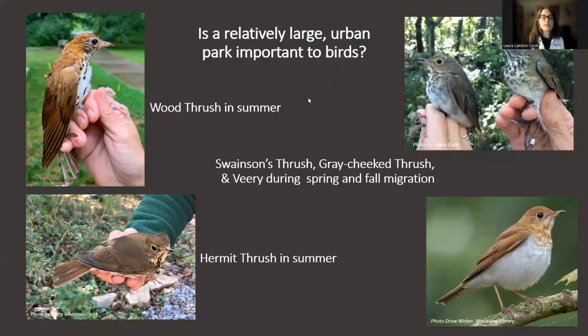And so we settled on using a suite of related species. These are all in the thrush family. Thrushes are related to robins and bluebirds. They're big enough birds that they can hold the weight of the transmitter without being impeded. And these five species allowed us to answer questions throughout the entire year.